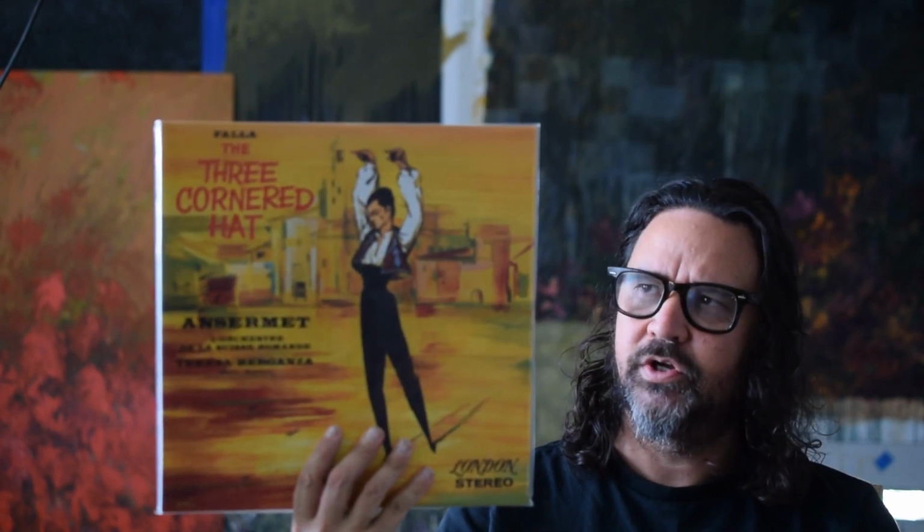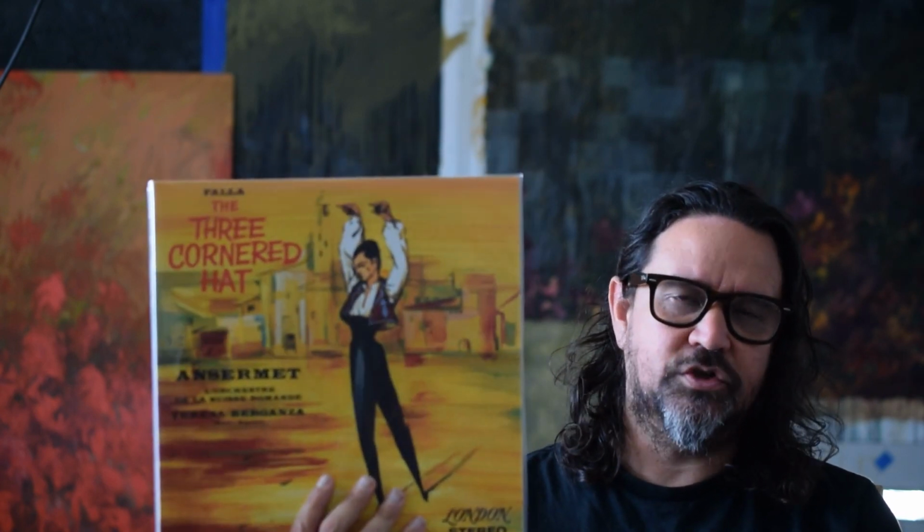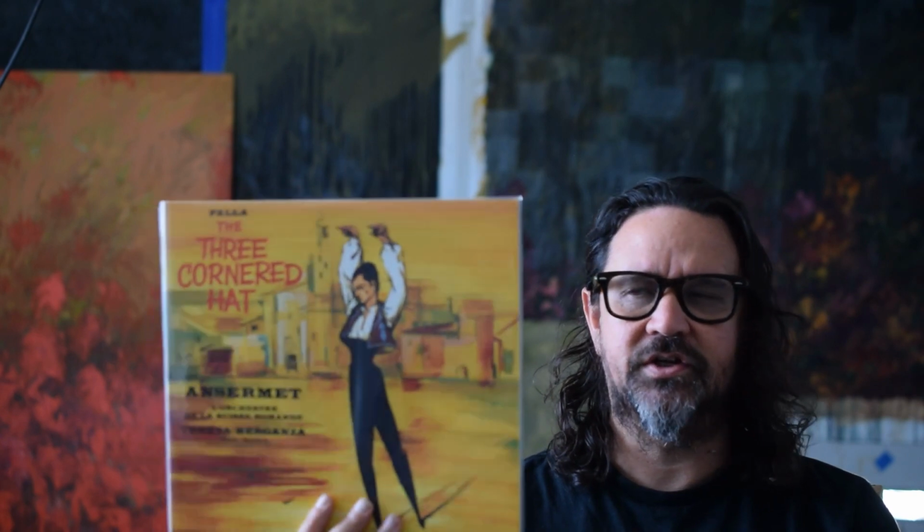The first one that I want to talk about really is probably the most popular one that you see the most. This is Ansermet with the Orchestre de la Suisse Romande. The soprano is Teresa Berganza, and this is the London version. This is an ORG version on double 45. Sounds absolutely fantastic, has that classic Decca string tone. Horns are like beautiful and blaring.